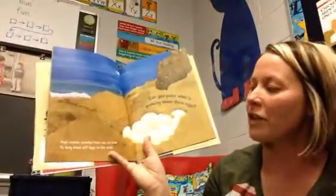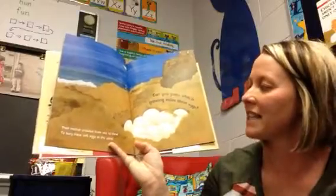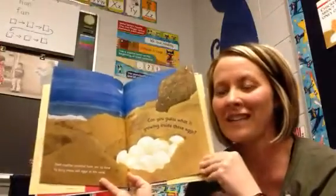Their mother crawled from sea to land to bury these soft eggs in the sand. Can you guess what's growing inside these eggs? What do you think, boys and girls?